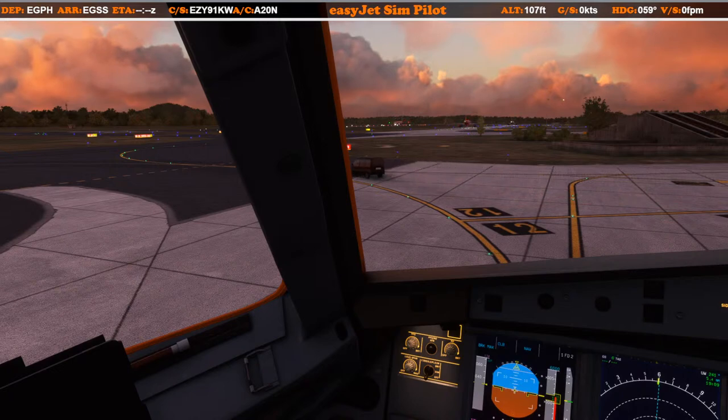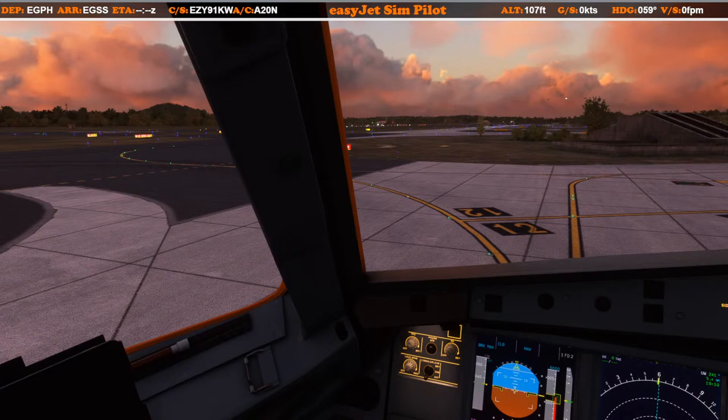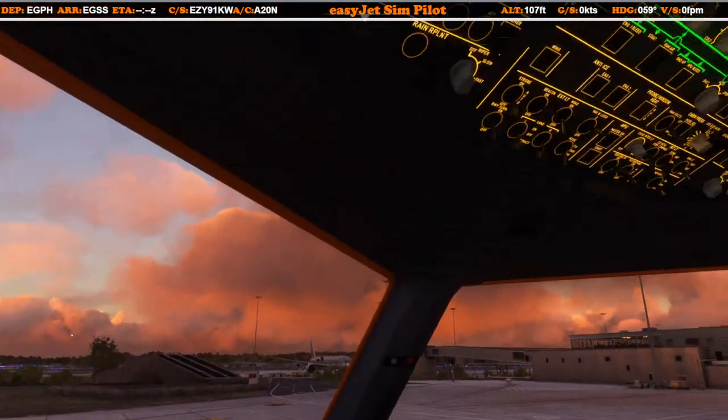And Easy 91 Kilo Whiskey, we're ready for taxi, and we can take intersection Charlie if that helps. Easy 91 Kilo Whiskey taxi, hold point Charlie 1 via Foxtrot and Alpha. Holding point Charlie 1 via Foxtrot and Alpha for Easy 91 Kilo Whiskey. Yes! Slightly shorter taxi.